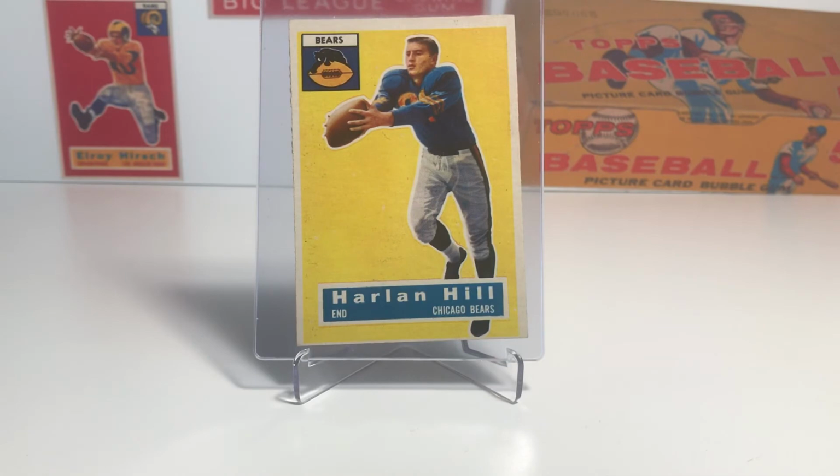And the next card we have, continuing the theme of underappreciated and often forgotten players, here's one of my favorite 1950s players. Harlon Hill was one of the best receivers during this era. Now, this is an uncorrected error on here where they actually misspelled his name. It should be Harlon. They never did correct that, so that is an uncorrected error. But his correct spelling is with an O, not an A at the end there.